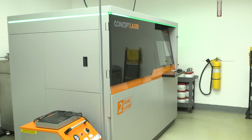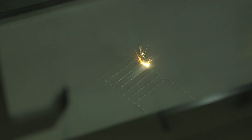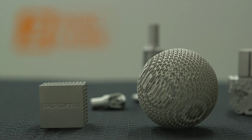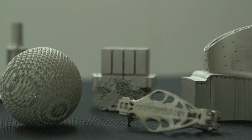So we have a Concept Laser M2. It's a dual laser, so that means there's two lasers. It's a powder bed machine. It takes a powder chamber, and we have a build chamber. The build chamber goes down and the powder chamber goes up. A wiper comes across and disperses the powder, and then the laser fuses it in the build chamber. The machine that we have here, we are able to do reactive materials with it, so we can do your titaniums, your aluminums, that kind of thing. It has a separate side of the machine where you can change out in an inert environment if that's needed.